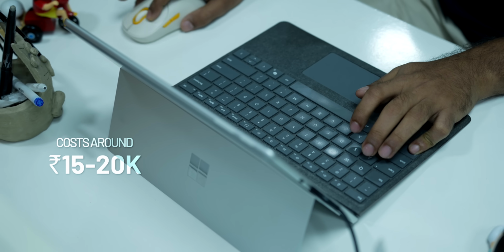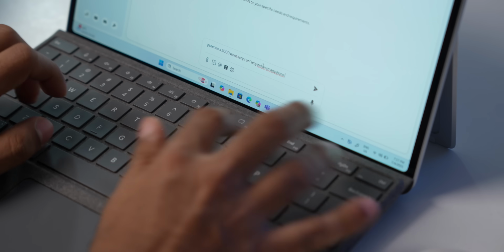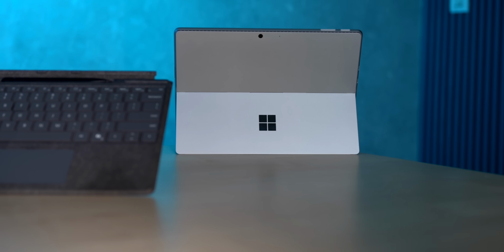Now the variant that we have is OLED and the keyboard costs an extra 15 to 20,000 rupees depending on the variant you buy. I would highly recommend getting the Flex keyboard. It's worth the investment. See, the Surface Books usually cost a premium, but they tend to last quite well. Like we had this Surface laptop for about 5 years.